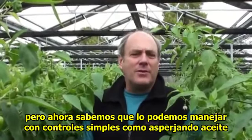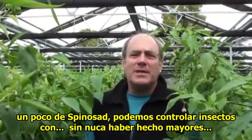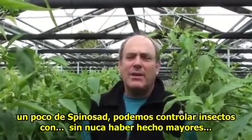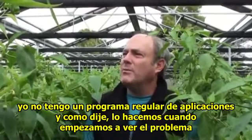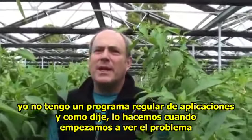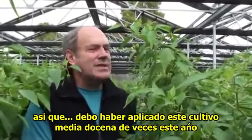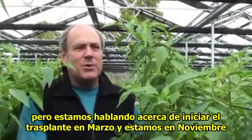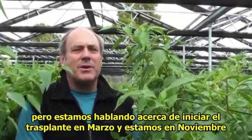But now I found that with very simple controls, using just an oil spray or a little bit of spinosad, we can control insects without ever having to do anything major. I don't have a regular spray program. We do this when we start seeing the problem. So I may have sprayed this crop a half a dozen times this year, from when these were put in the ground in March to now, the beginning of November.